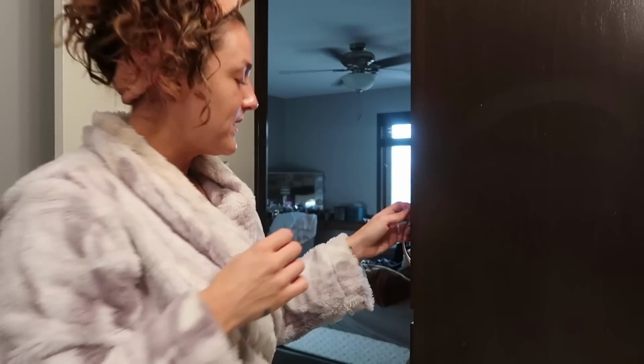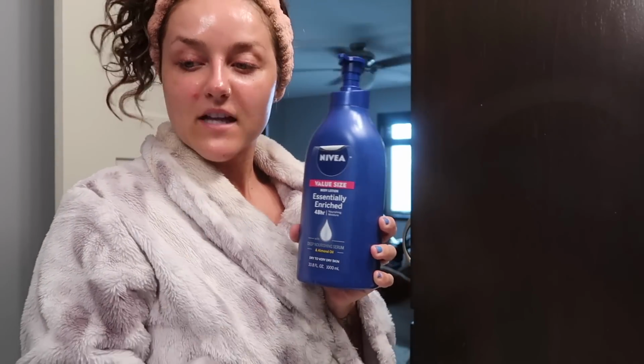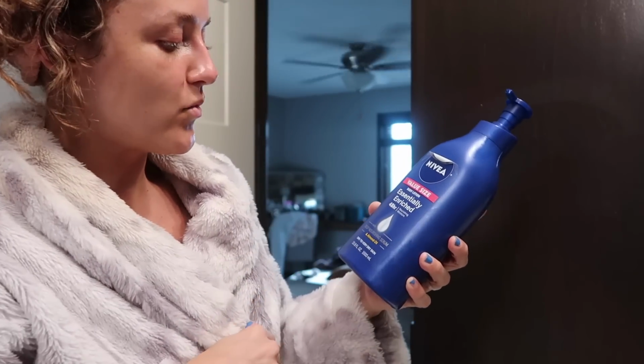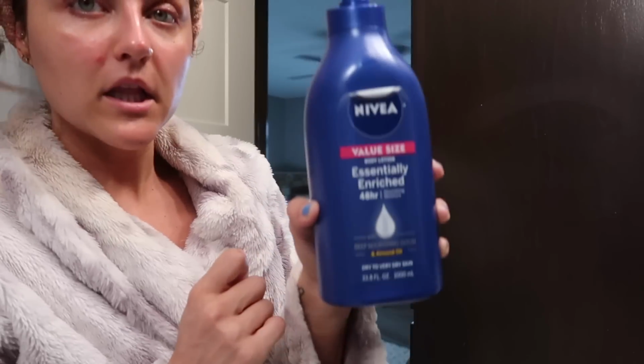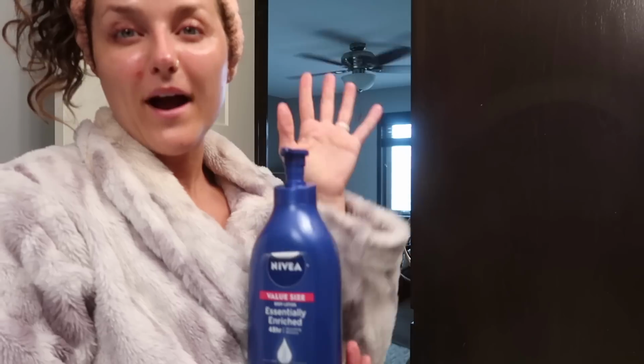The very last but not least thing before I put my pajamas on is I'm going to apply my lotion. This lotion helps me keep my self-tanner on for a good 5 to 6 days. I apply this every single night, whether I take a bath or not, just because it's very, very moisturizing. So this is the Nivea Essential Enriched Lotion, and it is so good. It's so moisturizing, and yeah, it really helps. So I'm gonna apply that, get my jammies on, and hop into bed.